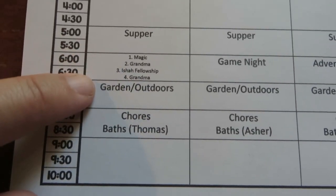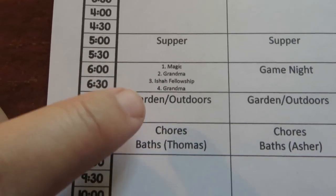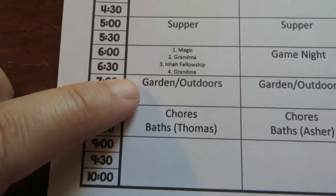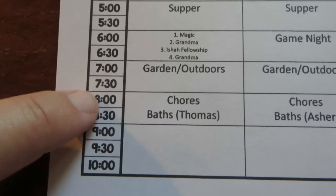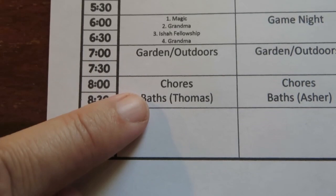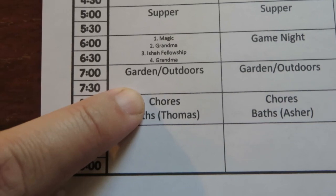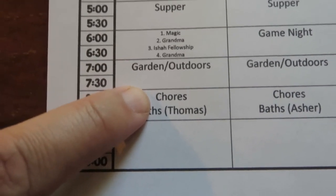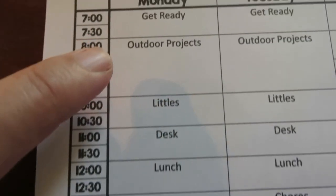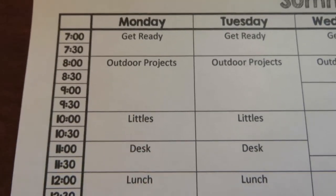So then after that we still try to spend, well, not when I go see grandma, but on the other nights we still try to spend an hour just playing outside or working in the garden together. And then we do our hour of getting our chores done, and then whoever's turn it is for a shower will take one before the kids go to bed. During the school year we do these chores in the morning, but I decided to go ahead and do them at night so that I could devote this time to being outside and not having to get inside to get chores done.